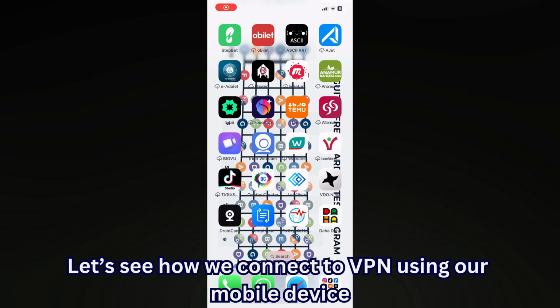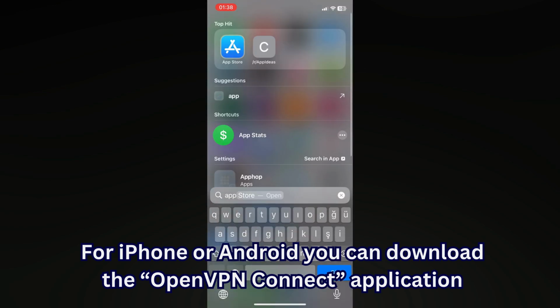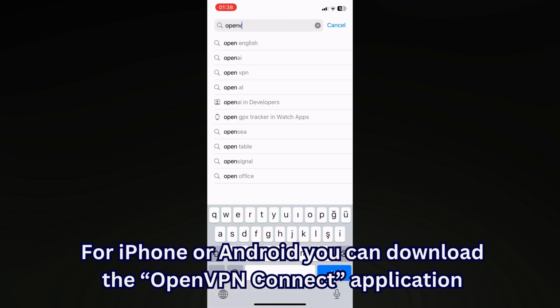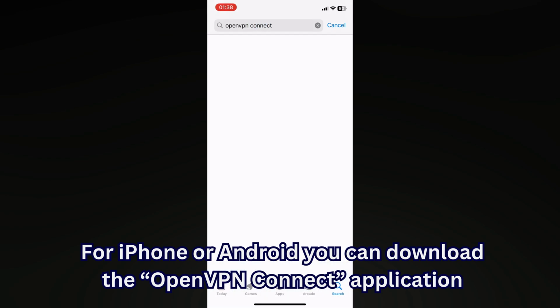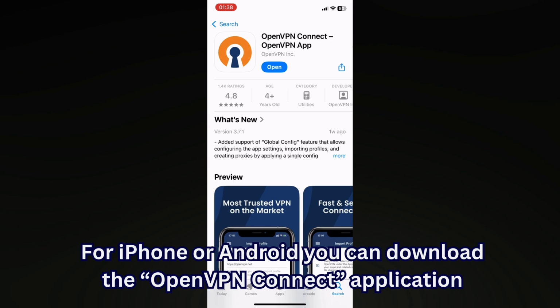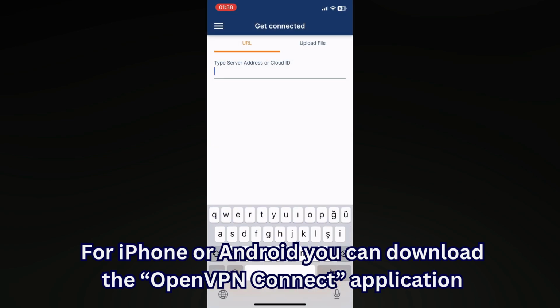Now that we learned how to install the OpenVPN client on our PC, let's install it on our mobile client. I use iPhone, you can use Android, it doesn't matter, the steps are the same. So I go to the App Store, you can go to Google Play if you have Android. I search for the OpenVPN Connect application, and then I find it, and I open it or install it if I haven't installed it. So you should install it. Then after your installation, open it, and you need to do the same steps.